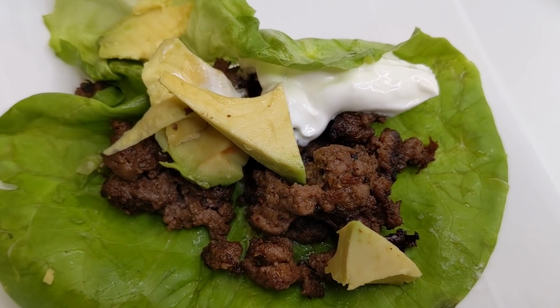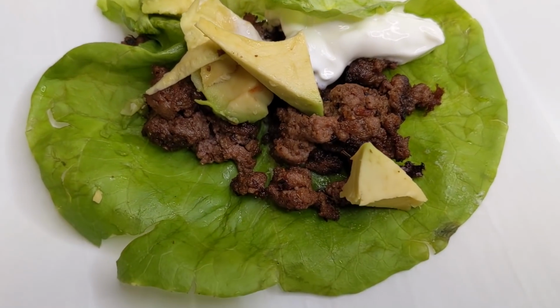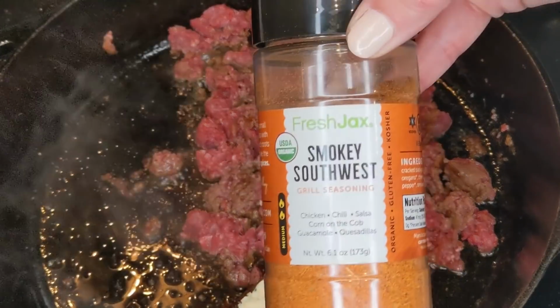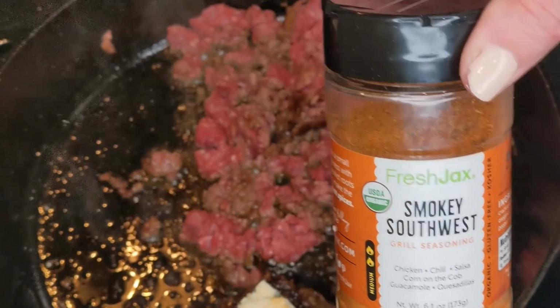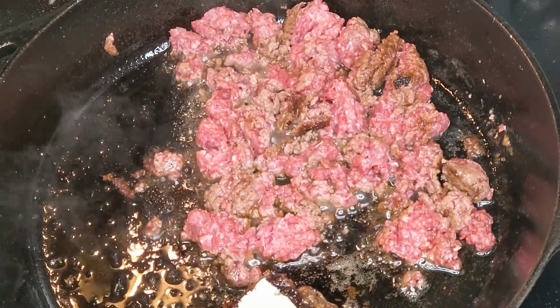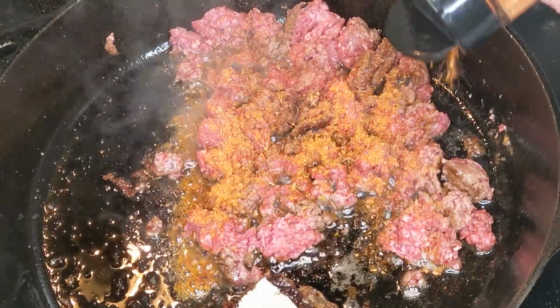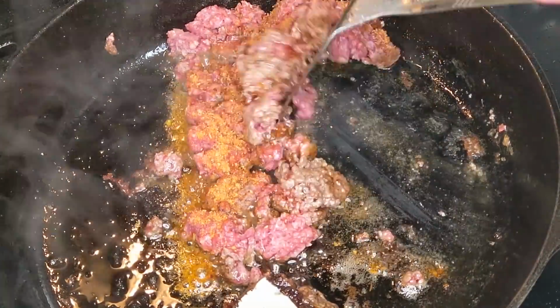The next recipe for our meal prep we're going to do for our healthy dinners is tacos. You could use taco shells. I'm going to use lettuce leaves for a low carb keto meal. I'm using Freshjax Smoky Southwest grill seasoning. I have my Ashire organic meat. I've got my beef in there, 1 pound, and then I'm going to use 1/4 cup of the Freshjax Southwestern seasoning.